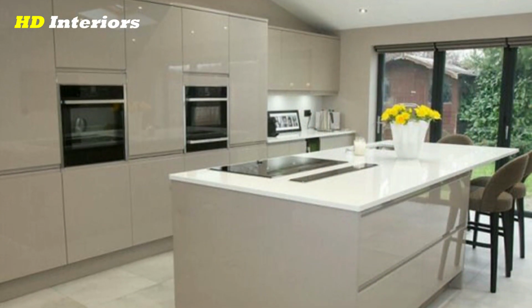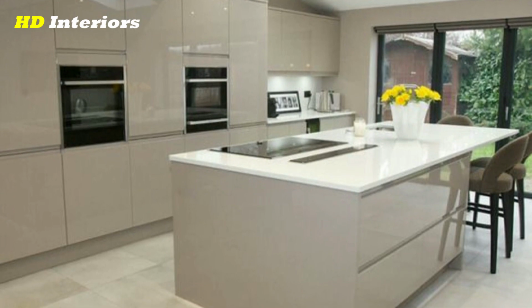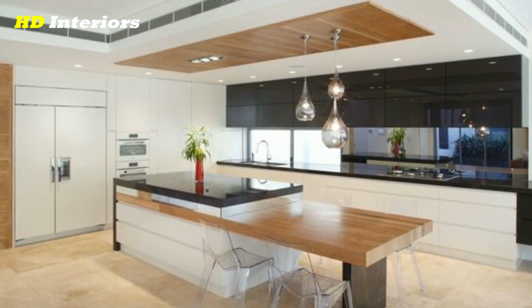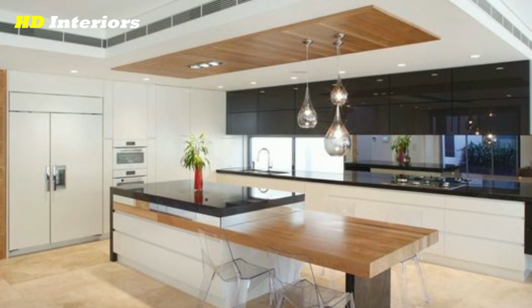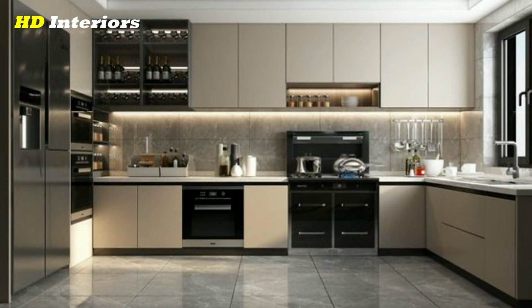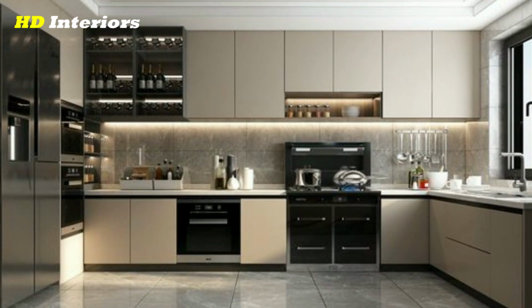Assess your kitchen layout. Look for unused or underutilized areas in your kitchen where you could add a desk or a multi-purpose work area. Consider the proximity to electrical outlets, natural lighting, and foot traffic in the area.